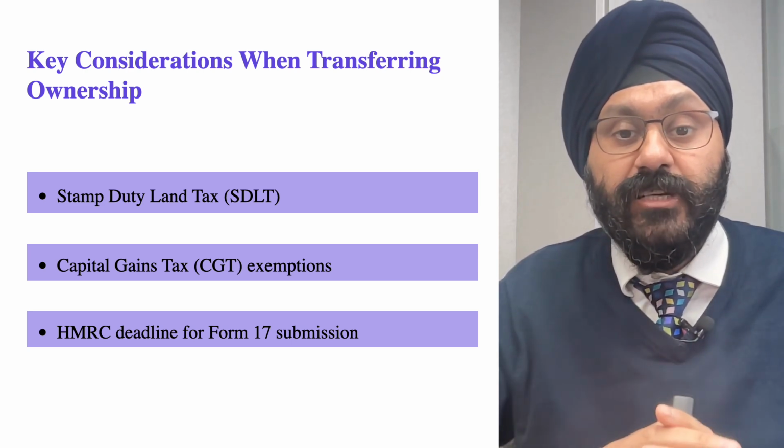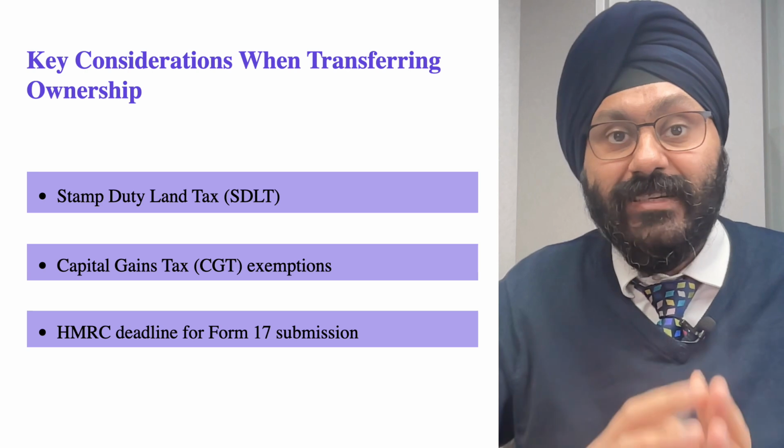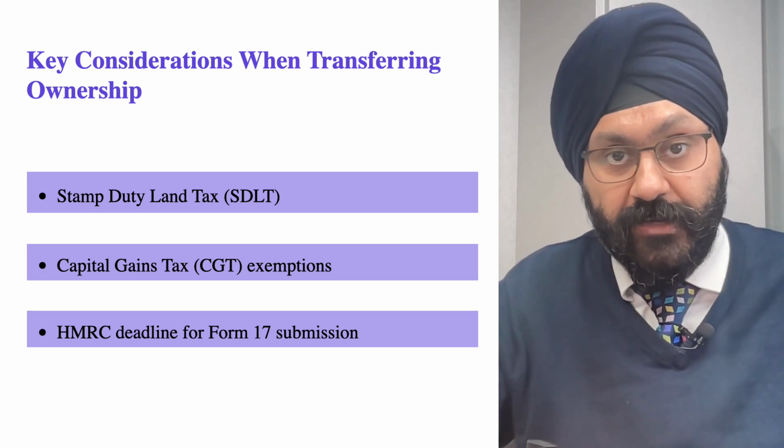Remember, HMRC does not allow retrospective tax changes. Income will be taxed under the new structure only from the date of submission of Form 17.